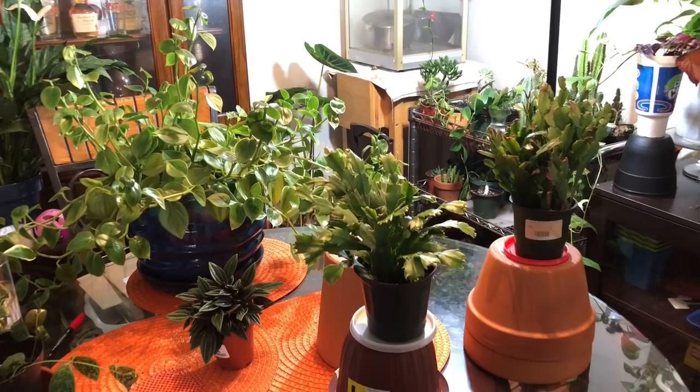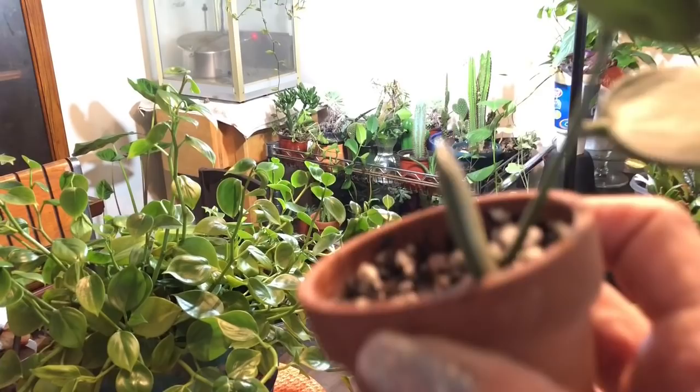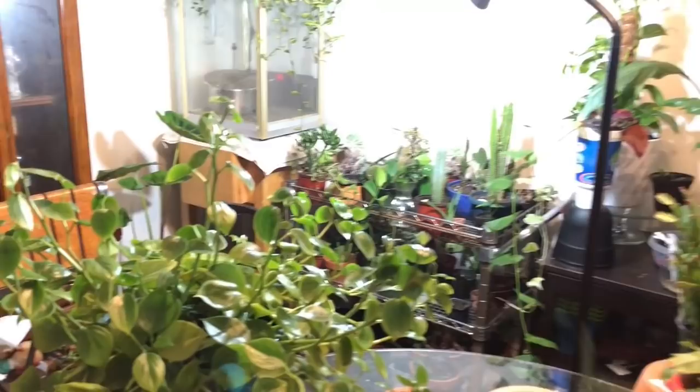I had a quick plant haul today, and I also wanted to do an update on the cuttings that Stephanie gave me. And we'll start with that. My little string of coins, I lost one piece of it, but I still have the other one. He's doing pretty good. He seems pretty sturdy, so we're hoping that'll work out okay.